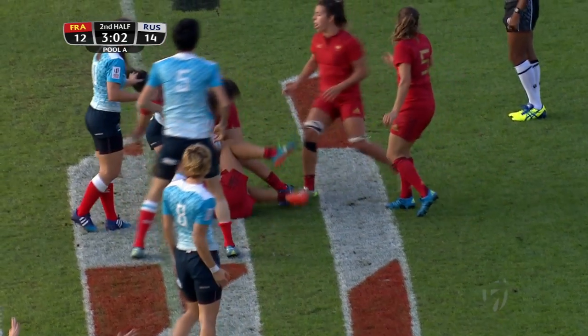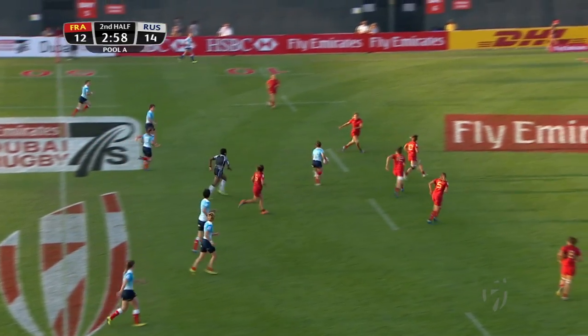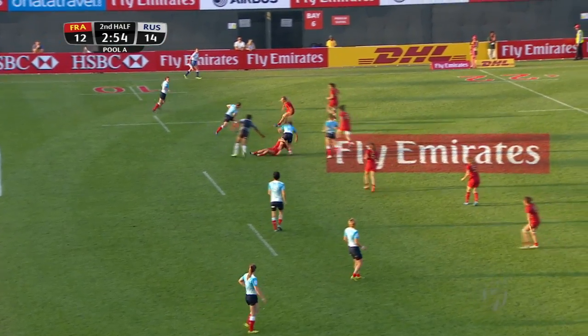Fanny Orta hits the deck just before the halfway line, but she's got to let go, and she didn't do it enough in time. There is Kudinova with the pass. France seem to make the hit.